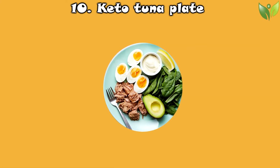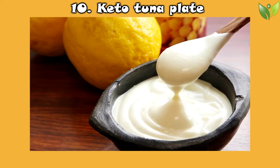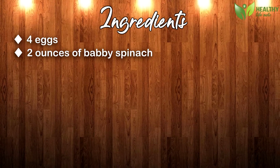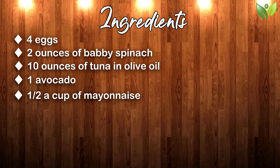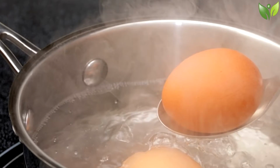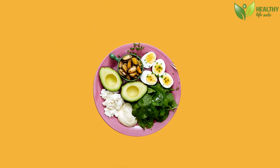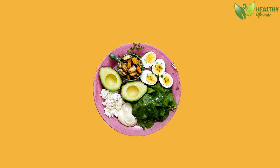These keto recipes are composed of tuna, eggs, spinach and avocado. It also contains mayonnaise and lemon and is not that complicated to prepare. 4 eggs, 2 ounces of baby spinach, 10 ounces of tuna in olive oil, 1 avocado, half a cup of mayonnaise, half a cup of lemon, salt and pepper. Boil the eggs for 4 to 8 minutes. Place the eggs in cold water and peel off the shells. Serve the eggs on a plate with spinach, tuna, mayonnaise, salt and pepper, and a piece of lemon.